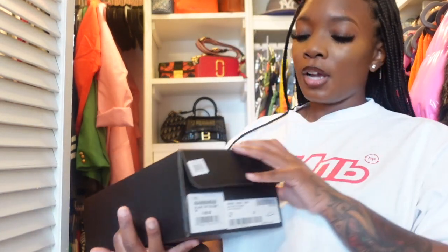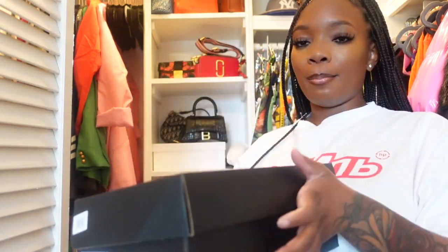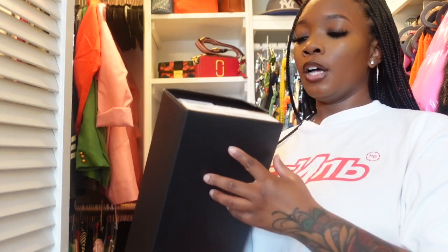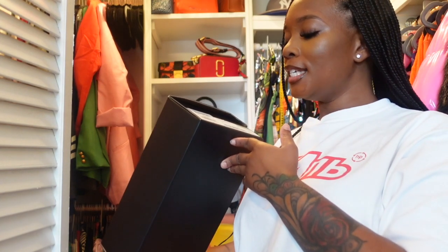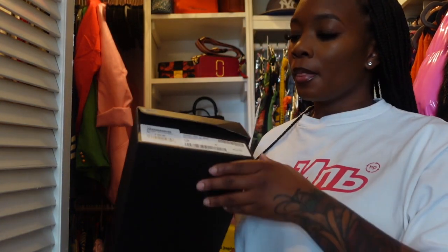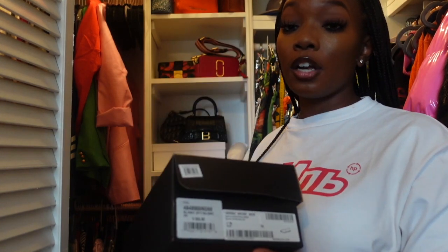So, last pair of shoes. I had these for a while, just like the Balenciaga chunky slides, but I only wore them once. And these are some espadrilles from Saint Laurent, and it's just a classic small black box with a flap over top. On the side, you have your details of your shoe. And these, I got a size 36, and I honestly could have got a size 36 and a half because they're a little tight, but you know, they're still fire. And these retailed for $595.